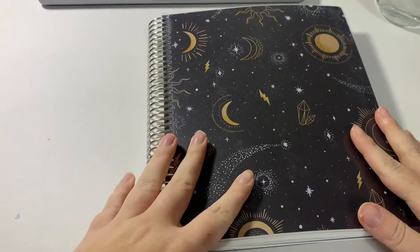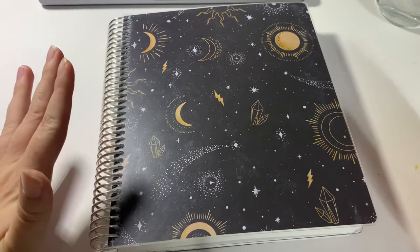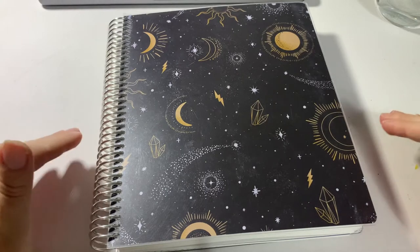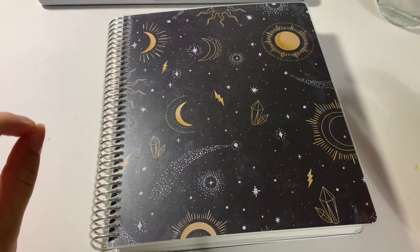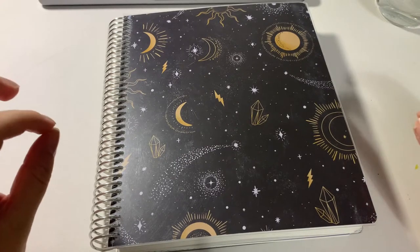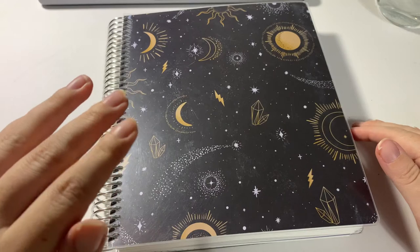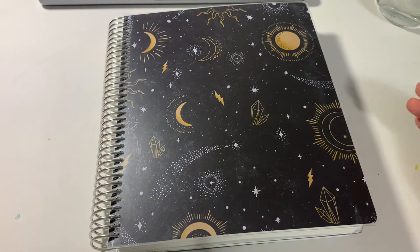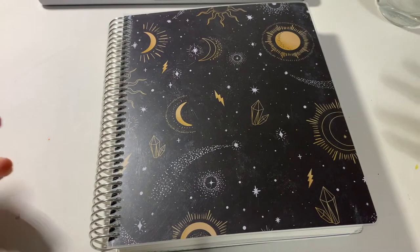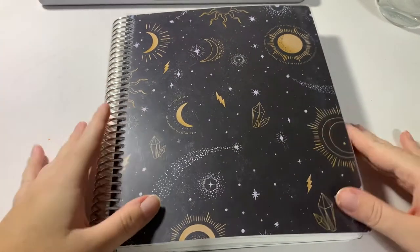So I have my Plum paper planner. I have had this planner just for 2022. I really actually like Plum Planner. I never thought I would like a printed planner as much as I love this one. This one was super customizable, and honestly the entire experience of ordering it was really nice, and just being able to customize as much as I did was super, super nice. And plus, I mean, look at this cover.